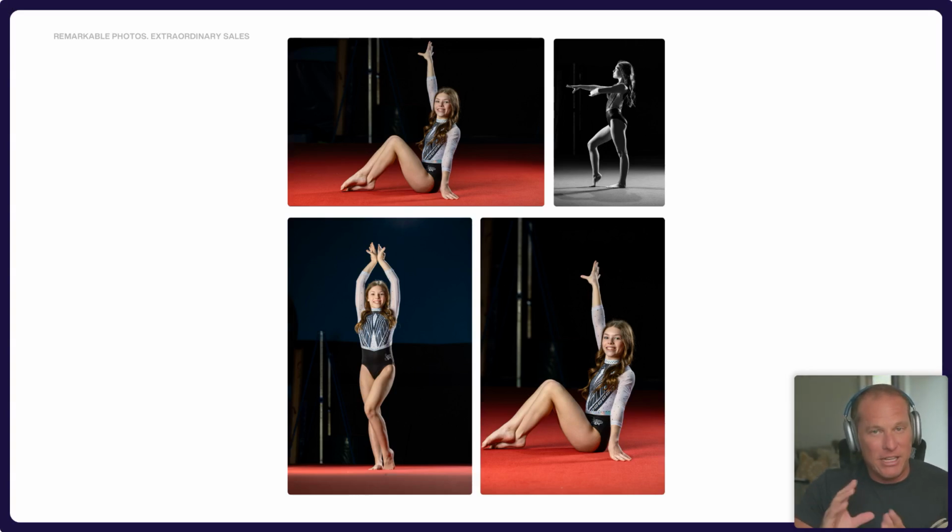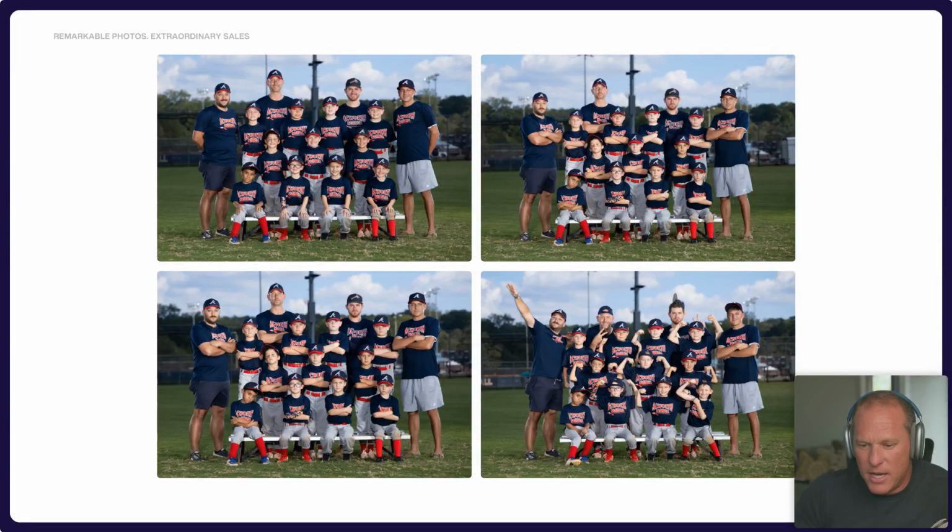We have a lot of light, a lot of Godox light. So this might be a 5 light setup. We set up an extra light so that we can turn the main light off, turn our profile light on, and then we create a completely different look. And we do turn everything into black and whites as well. So that would be our progressions for gymnasts.